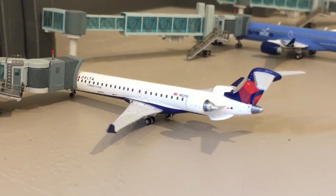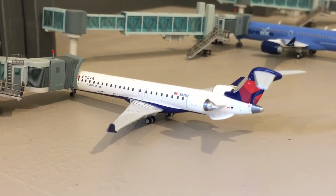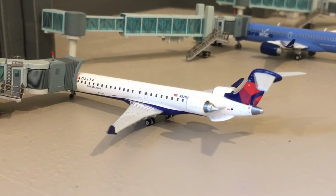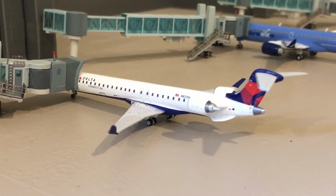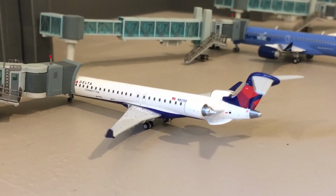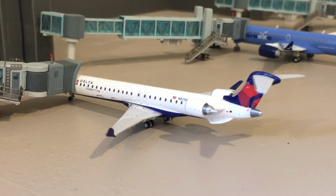So really nice to see some regional jet variety here. Hoping that we get some Embraers in the future. So the Embraer 175 is really the only, aside from the 170, the only Embraer that Delta has in their fleet. So it would be really nice to see those in here, maybe for Salt Lake or Los Angeles even someday. It'd be really cool. So we'll have to see what happens.